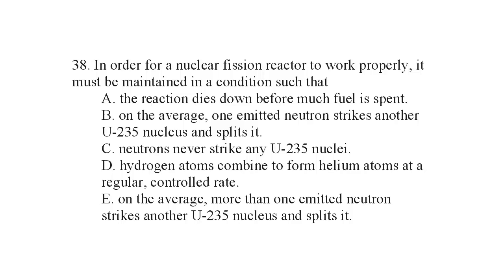Here is an explanation for the answer to final exam question number 38 in Alternative Energy Demystified, 2nd edition. If you have the printed book, you'll find it on page 317. We're talking again, as we did a couple questions ago, about a nuclear fission reactor. That's one that splits uranium atoms in order to get energy in a controlled manner. In order for a reactor like this to work properly, it must be maintained in a condition such that what?